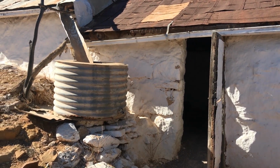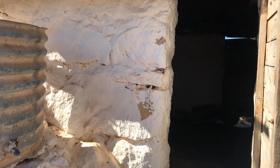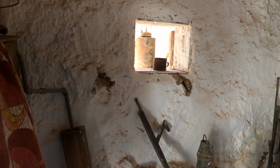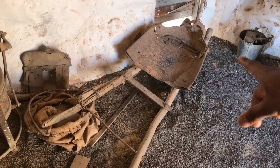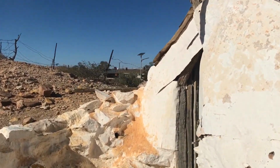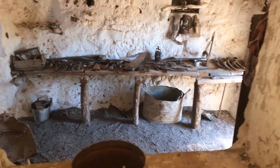They actually had a rainwater collection system as well, just like we do today. In a harsh country like this, where there's very little rain, whatever little comes, they obviously collected. And so here you're into the second level. More like a workshop area. People could have slept here as well. Old wheelbarrow there. Up here to the third level. And actually from the third level, you could look down into the second level.